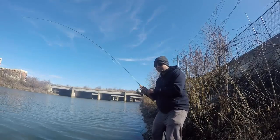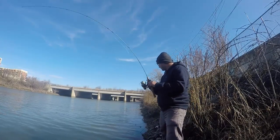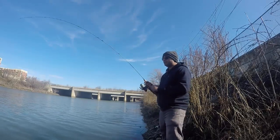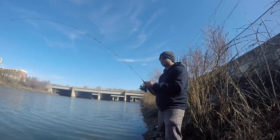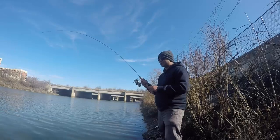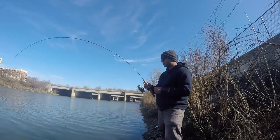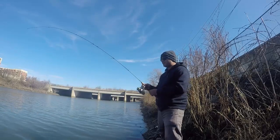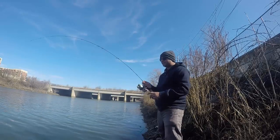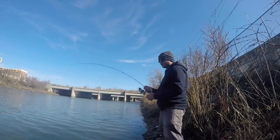Alright folks, this one seems a little bit feistier. And the water is coming in, so hopefully it's a little bit bigger. Or maybe not. He kind of gave up. He's not fighting that well anymore. Yeah, it's about the same size. Whew. They're strong. Come on.